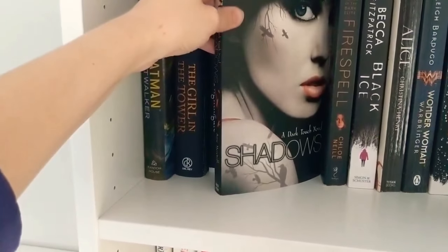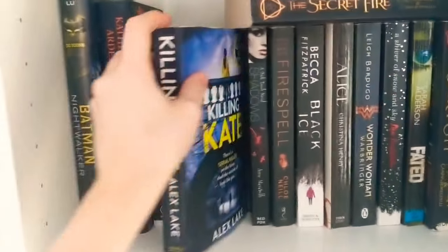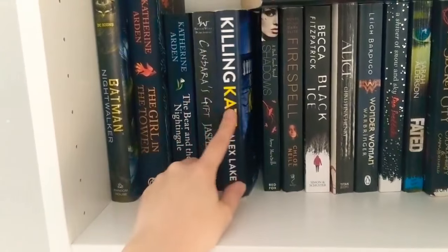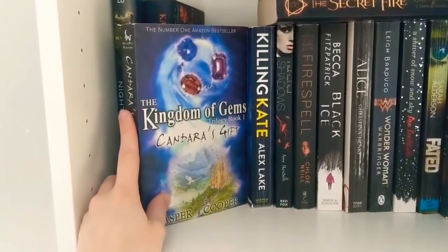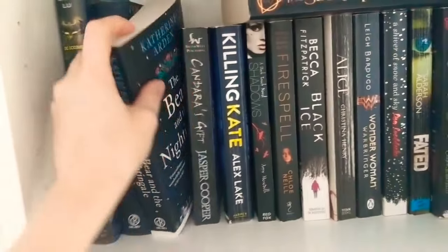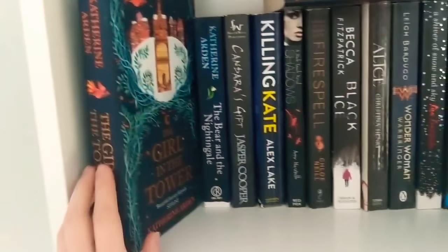A Dark Touch Shadows series by Amy Meredith, I haven't read that. Killing Kate by Alex Lake, that's a really good book. This is something that I've had since I was younger as well, The Kingdom of Gems, it's actually signed, so that's probably why I've kept it. The Bear and the Nightingale, and that is by Catherine Arden, again with The Girl in the Tower.